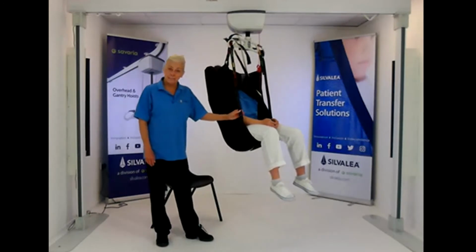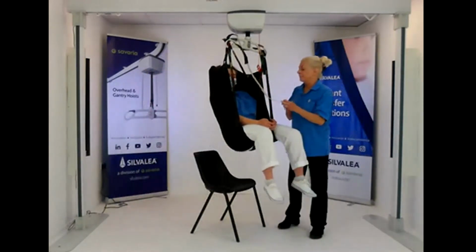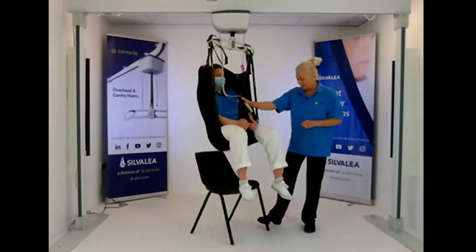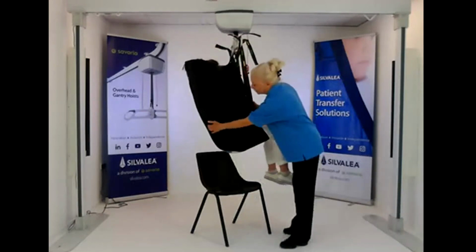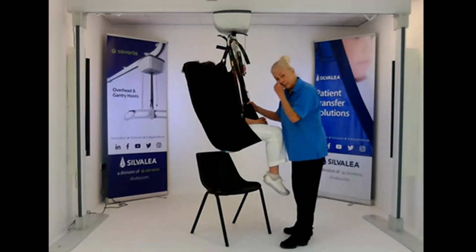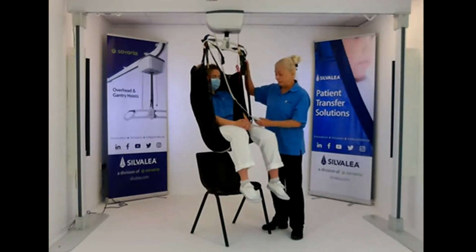I don't know if there's any questions on that one. Just a question, is it an in-situ sling? Because it's so bulky, you'd have to risk assess that. It's quite a thick back section here. It is a double layer there, so it may be too bulky for that purpose, but it would need to be risk assessed. That's all I can say, really.